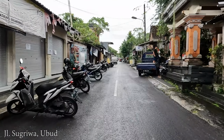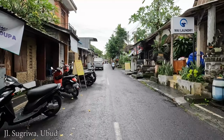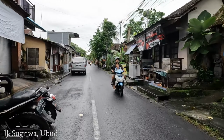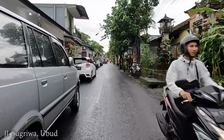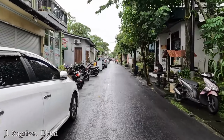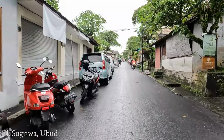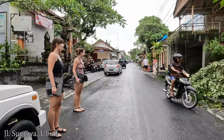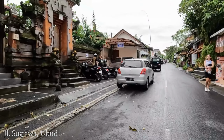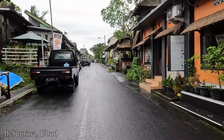So today I'm here in Ubud area and I would like to do motovlog again, and I will drive you around Ubud area, especially here at Jalan Sugriwa we call it, and later I'll continue to Jalan Raya Ubud, Jalan Hanuman, Dewi Sita, Jalan Monkey Forest before we arrive back at Ubud Center, guys. So let's see what is happening today around in Ubud area. Don't go anywhere and let's watch until the end of this video.